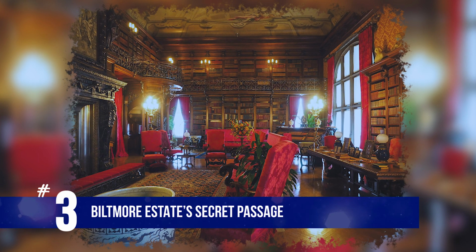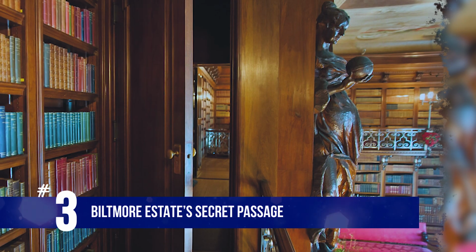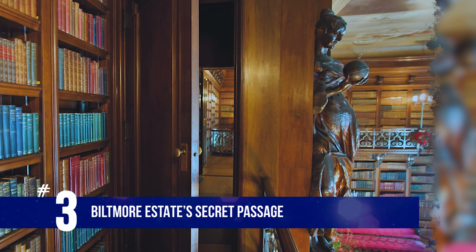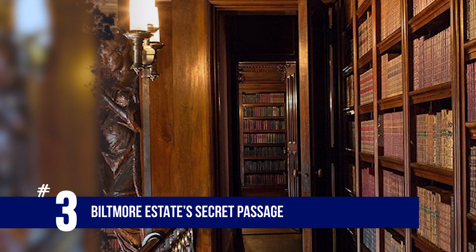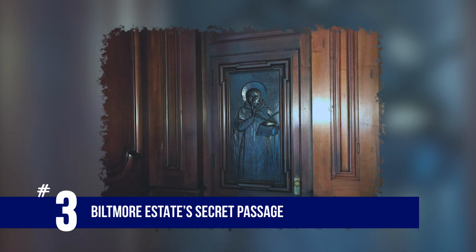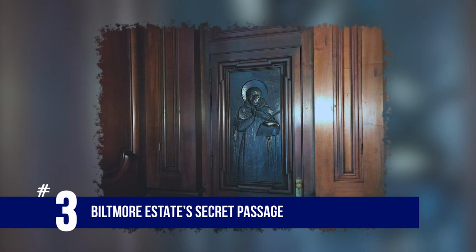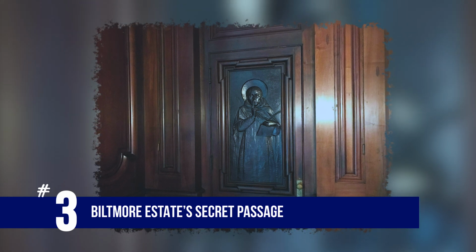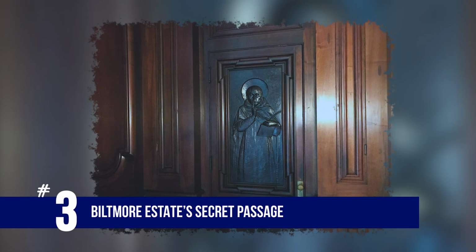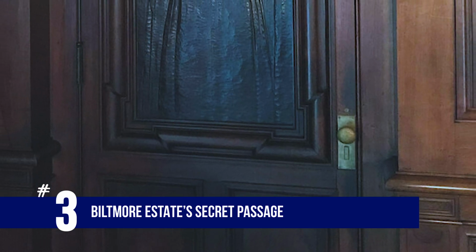Biltmore Estate's library also incorporates a couple different secretive hideouts. On the second floor of the library's balcony area are 2 doors that lead to a hidden hallway with guest rooms. Also, be on the lookout for St. Peter the Martyr on the walls, as it just might lead to another undisclosed room fit for reading a book or writing a journal. This door leads to the tiny room known as the Den.